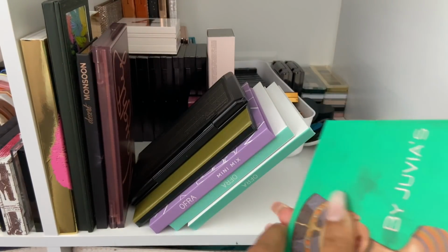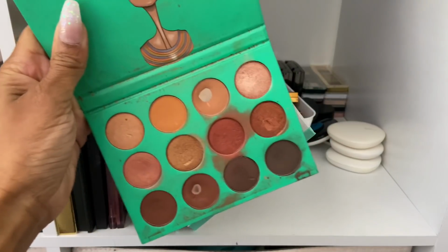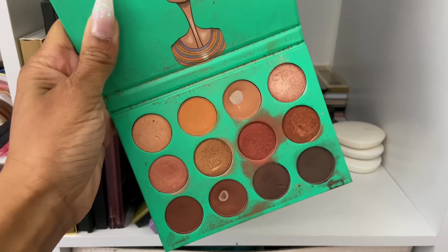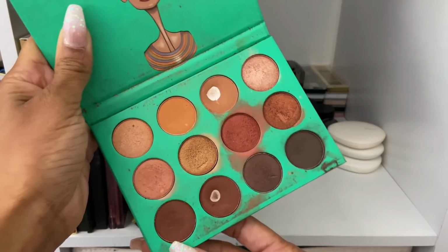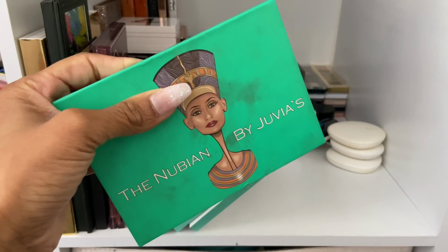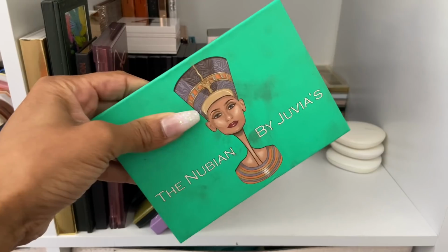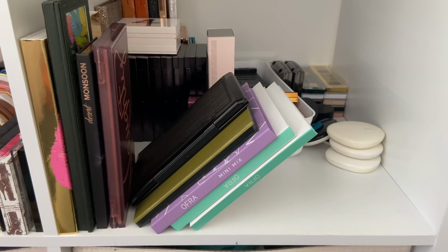Oh my gosh, y'all. This Nubian palette by Juvia's Place. Can y'all see how much I've loved on this one? Like, this was my first eyeshadow palette that I really went hard for. And I've had this palette, no lie, probably like 5 years now. So my last declutter, I was like, I'm gonna declutter it, and then I hadn't thrown everything out yet, and I was like, you know what, nope, I'm not gonna declutter it. But this year, Nubian, I love you, I do, but it's time to say goodbye. And if anything, I'll just buy a new one because this one is so old. But oh, Juvia's Place formulation is amazing.